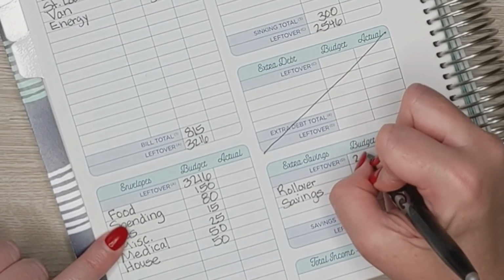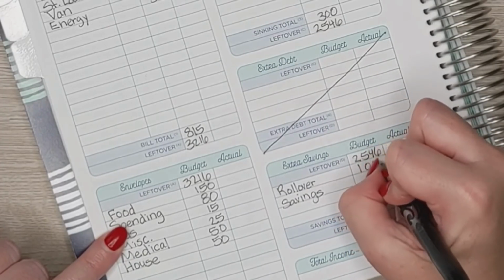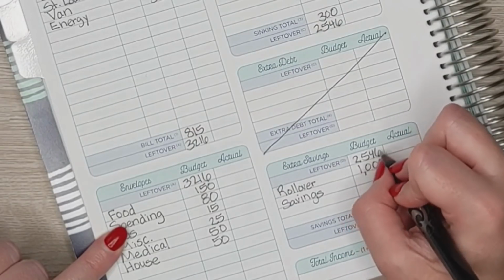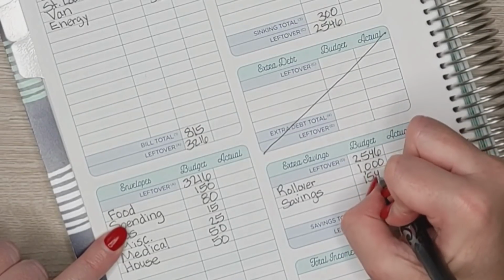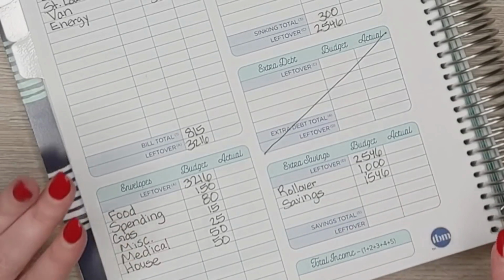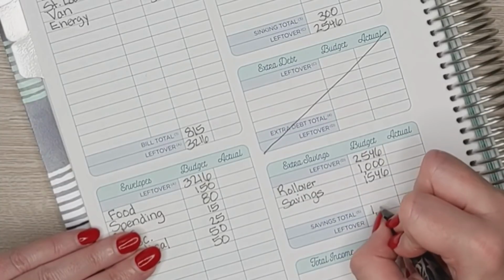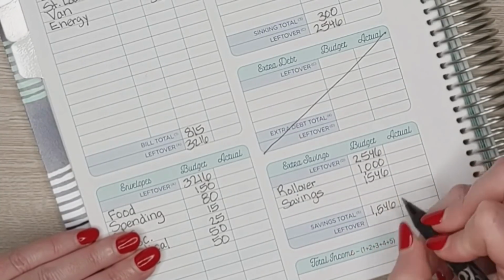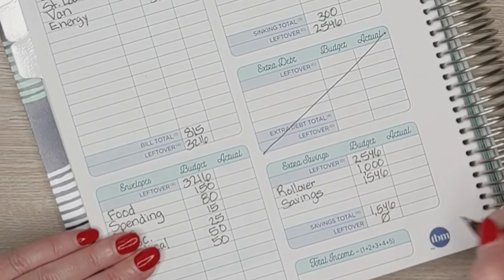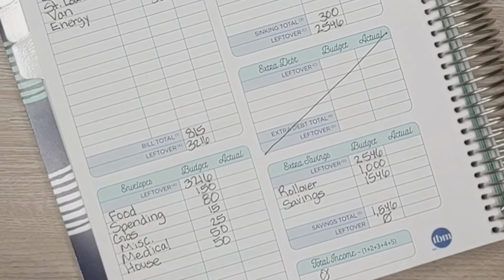So coming down here, $2,546. So we will put $1,000 aside to roll over to start the new month, and then $1,546 will be the amount we can put in our savings account that we can just have set aside for things that come up during the year. So total savings is $1,546, which leaves us with 0, which is what we want, how we want to end the month.